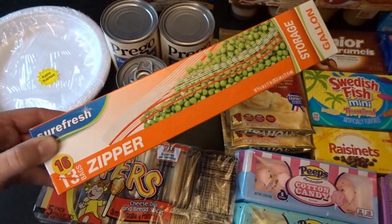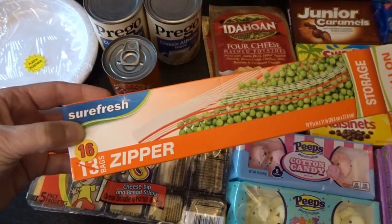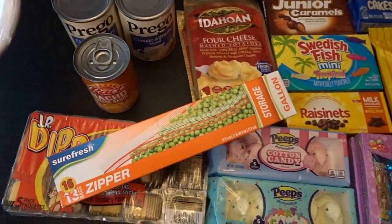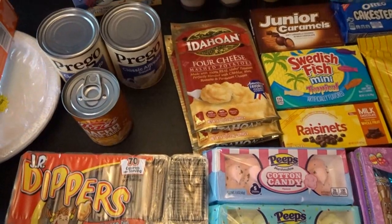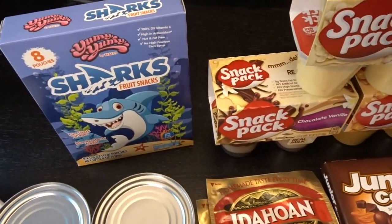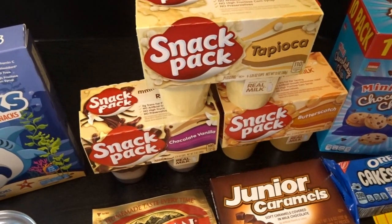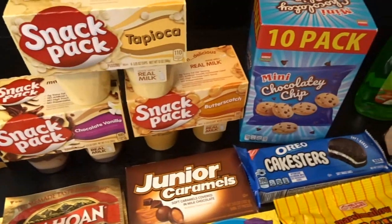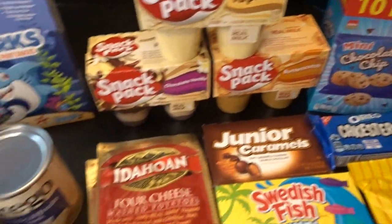I did pick up a bag of gallon storage bags here. I haven't tried out the Dollar Tree ones before, so I thought I would give those a try. And then I also got some plates here for a project that I needed plates for. Then I picked up some fruit snacks for the grandkids, as well as some pudding cups for the grandkids. These make really nice, quick little tiny desserts for them. And then also a box of little mini chocolate chip cookies.